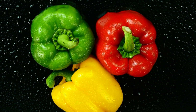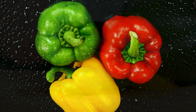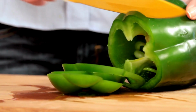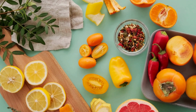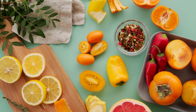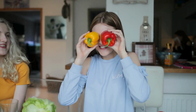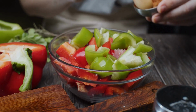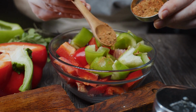2. Red bell peppers, low in potassium, high in flavor. Next up, we have red bell peppers. These vibrant veggies are not only low in potassium, making them kidney-friendly, but they're also rich in vitamins C and A. These vitamins are vital for reducing inflammation and boosting your immune system. Think of red bell peppers as the colorful guard at the gates of your kidneys, keeping harmful invaders at bay while allowing the good stuff to pass through.